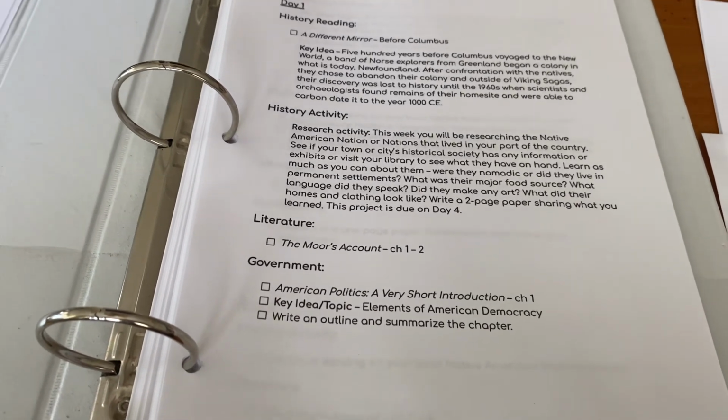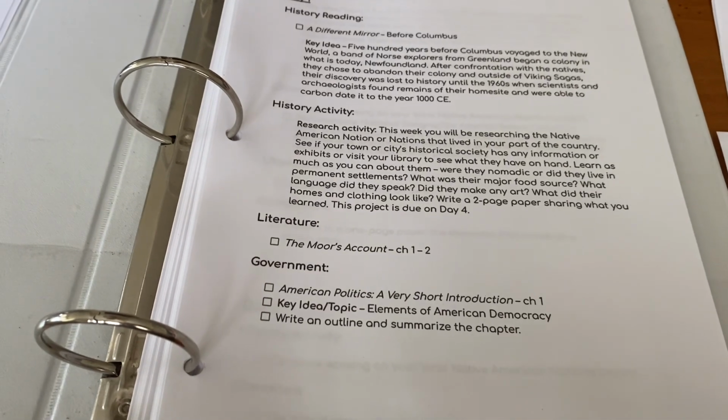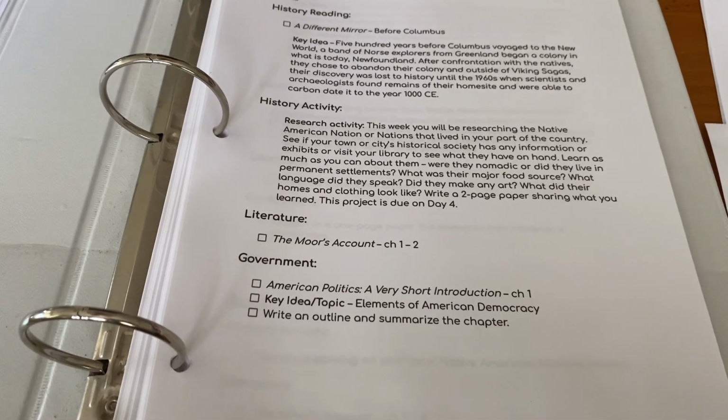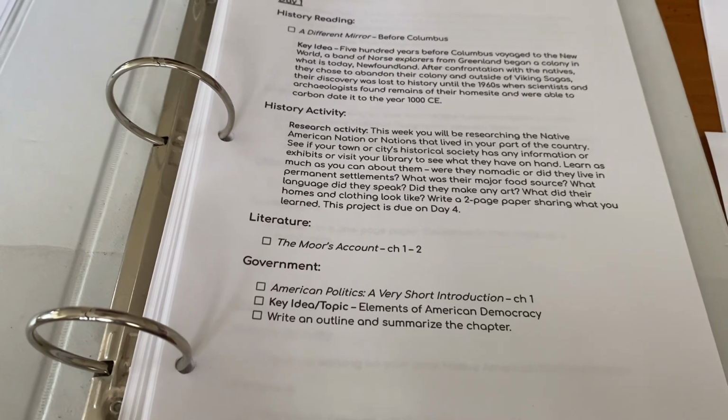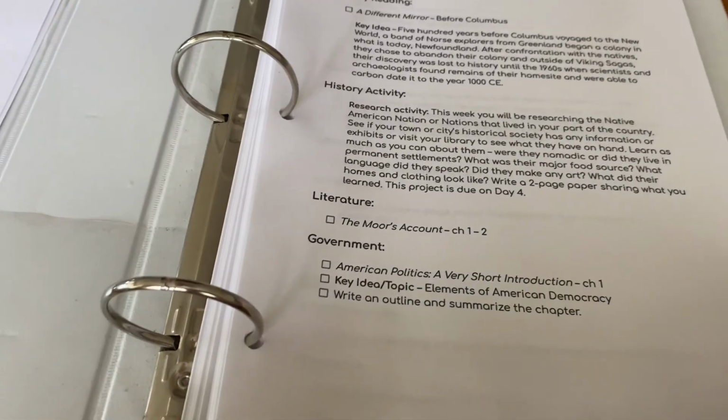We don't do vocabulary or copy work, or probably a couple other things that I'm not thinking of. But like I said, it's really easy to make work for your family.